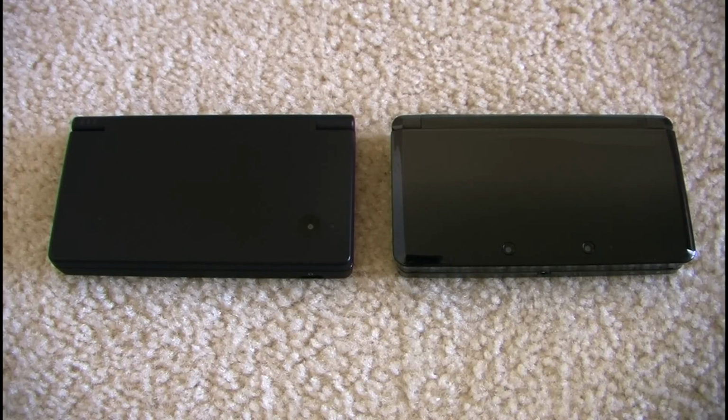It's much more powerful. The graphics are much better. You got games like Zelda Ocarina of Time that can run on it, and those are just the games that you can't play on the DS. So it's also got some other features, but I'll get into that later.